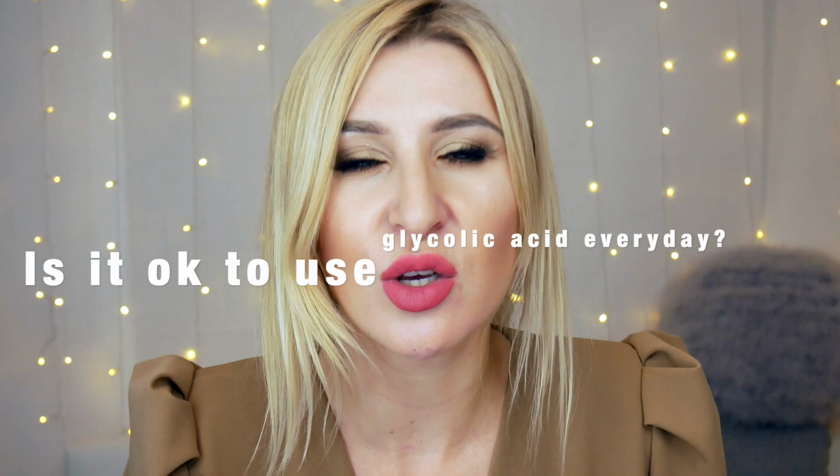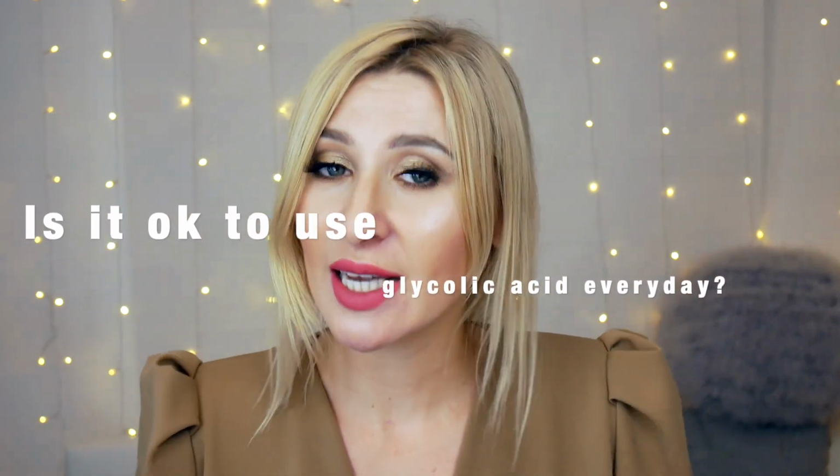So is it okay to use glycolic acid every day? I would say like this. If you have a tolerance built in your skin, if you've been using glycolic acid or different types of acid for many, many months, maybe for years, you build a tolerance, your skin knows how to behave in front of the acid. But if you're a beginner, or if you randomly or temporarily want to use glycolic acid, I would suggest not to use it every day. Make a strategy, make a plan when to use it. I would totally not recommend using it during the summer, because you might get irritation, burning, photopigmentation, and many more. So I would skip acids totally during the summer.